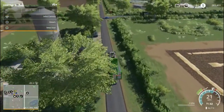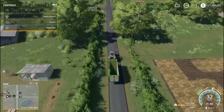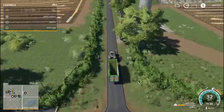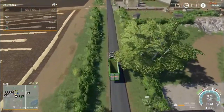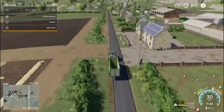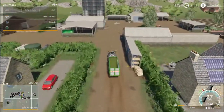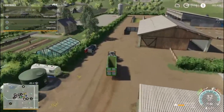Now I'm going to go ahead and finish that field. And there we go. Both grass fields are collected. Look at that. Look, no problem getting through that intersection without getting smashed. We've got it almost all compacted, which shouldn't take long with this guy. And then we will go around and get all of our straw collected, thrown in our silo.